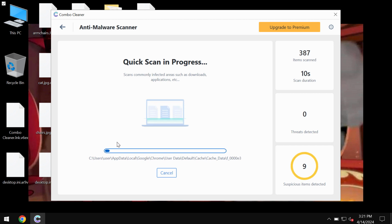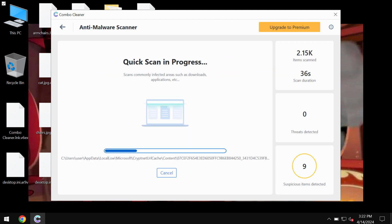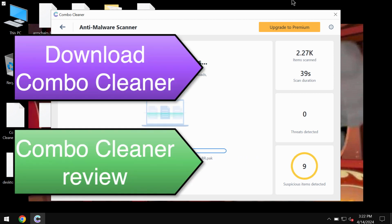So after you click on the Start Scan button, the application will first of all update its anti-malware database, which is definitely essential for proper detection and removal of this ransomware or any other types of infections. You may upgrade to Premium and you can request trial to fully evaluate the features of Combo Cleaner. Combo Cleaner does not decrypt files, and there is no other antivirus which will be able to decrypt the files.